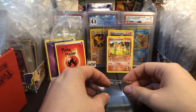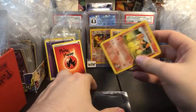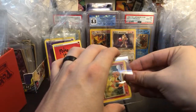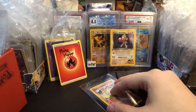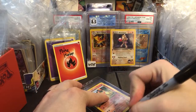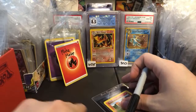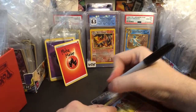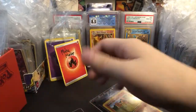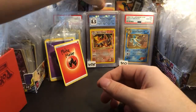When you get to my order eventually, could you pick a card from my bag to send with them? Absolutely. We're sending these off to PSA. Imagine if I sent them to CGC for you. There we go.